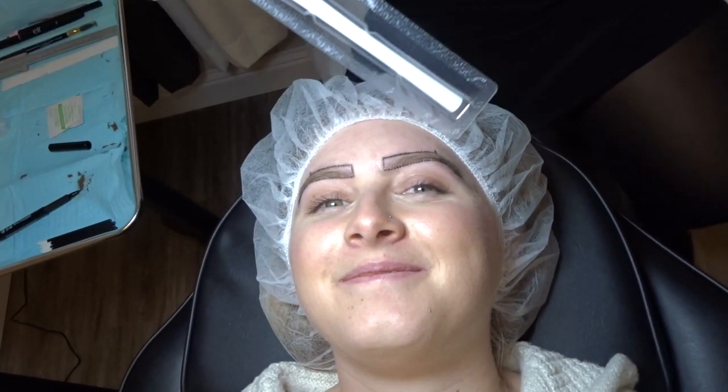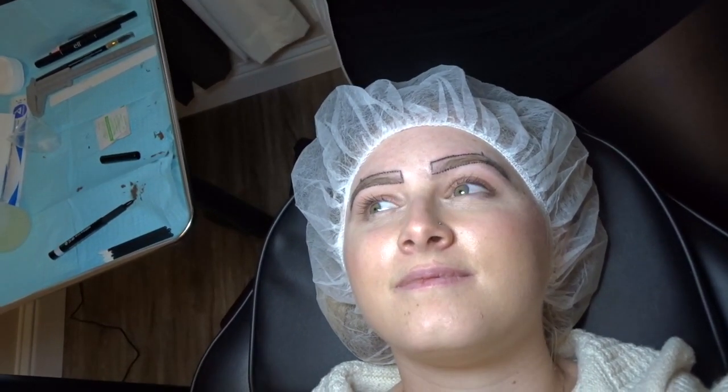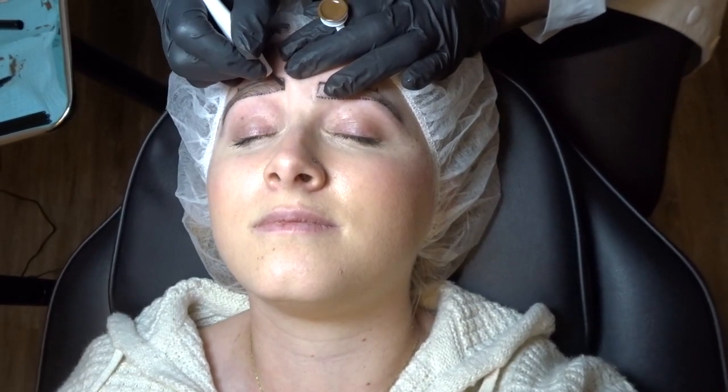That sound of a new blade. The new blade opening. You want to make sure that they always open a fresh blade. You don't want anybody else's used on you. No cross contamination here, okay? Keeping it safe. Here we go.